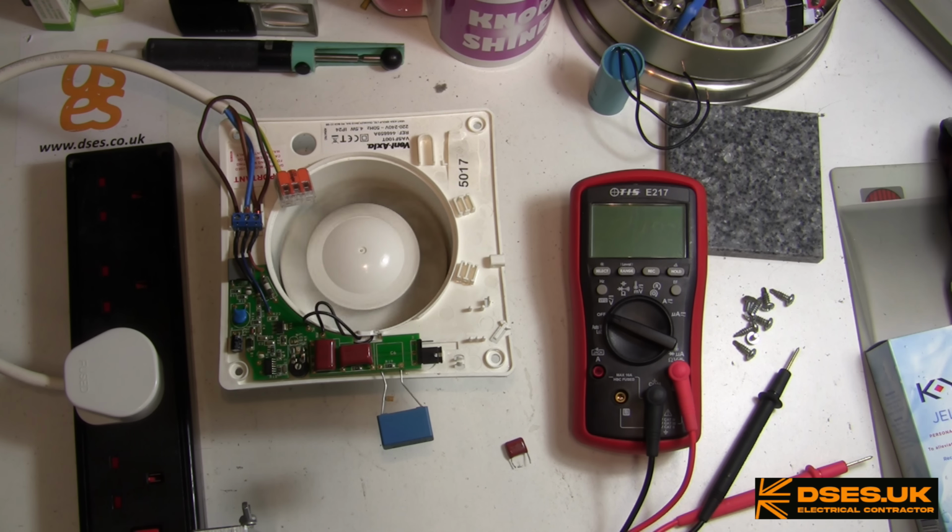It goes to show though that if you get called out to a faulty fan, switching the speed selector, if it has one, may bring it back into service.